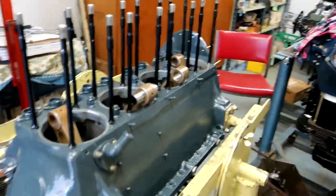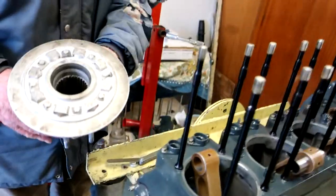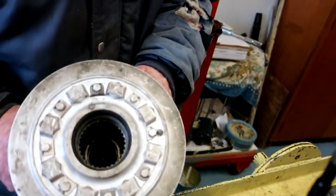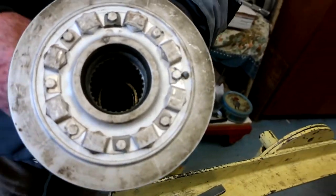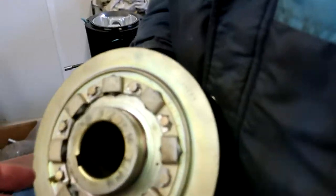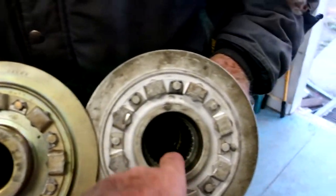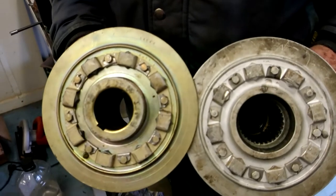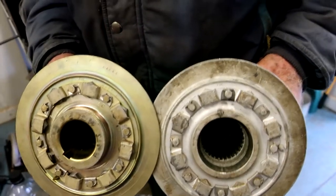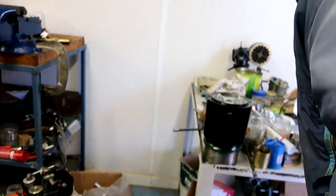Now, what else do I want to know, really? I'm trying to think. That's a spline hub, and this other one is just a taper hub, so you can see the difference. It's got the key, that's a spline. Heavy duty, you won't break that. You're liable to break the other more, because the shaft breaks off in it. That's the problem.